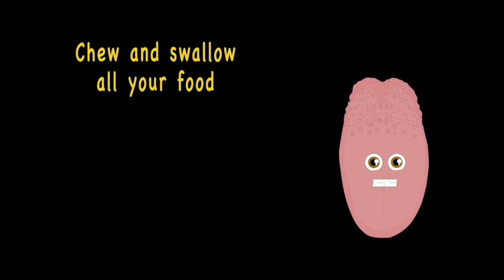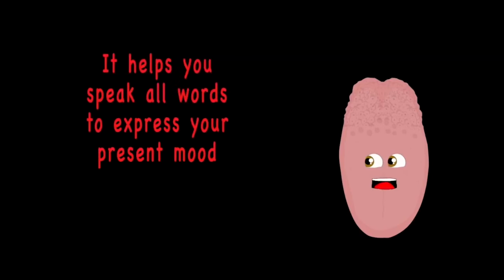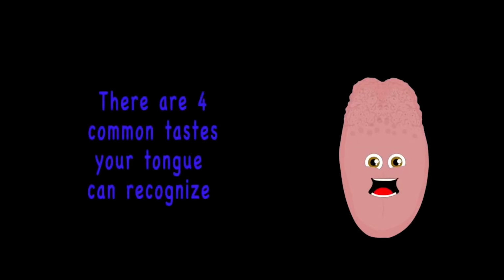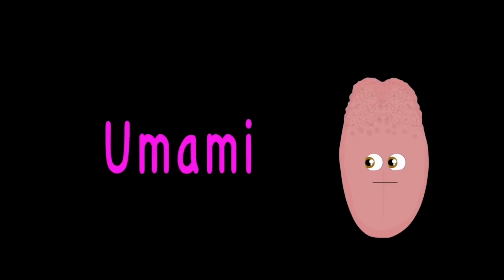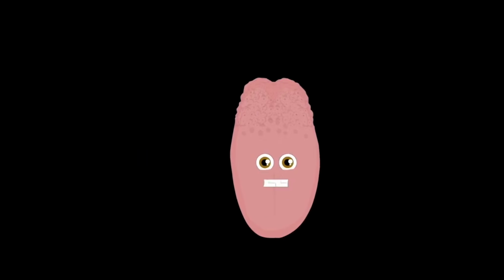Your tongue's main job's to help you chew and swallow all your food. It also helps you speak all words to express your present mood. The common amount of taste that your tongue can recognize are the four. I will tell you, it may come as a surprise. Sweet, sour, bitter, and salty are the four, but sometimes you taste a fifth called umami I adore. What's that taste?